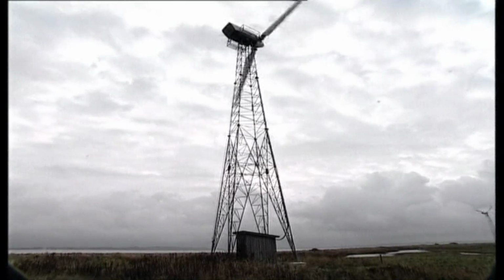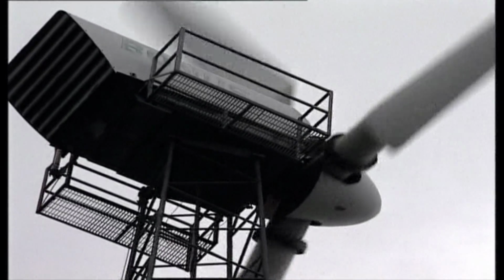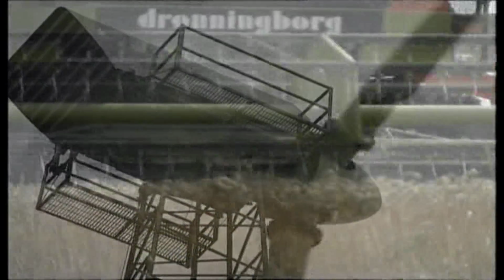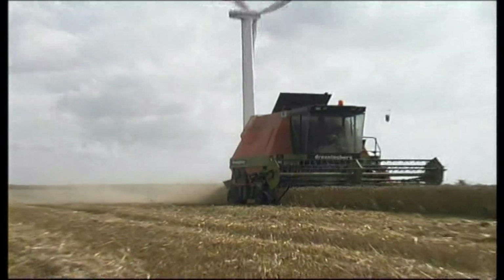The first wind turbines were often very noisy, but since 1984, Danish environmental legislation has required that the sound level does not exceed 45 decibels at the nearest residence. This is equivalent to the faint noise of an office environment.